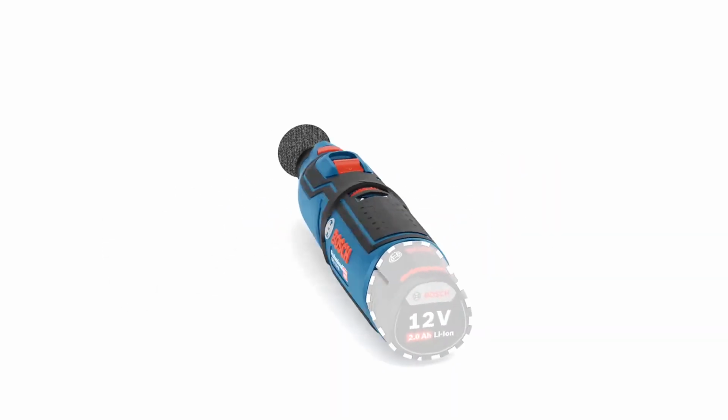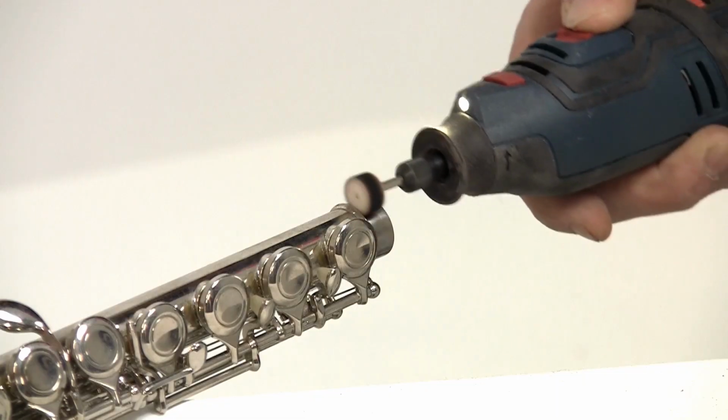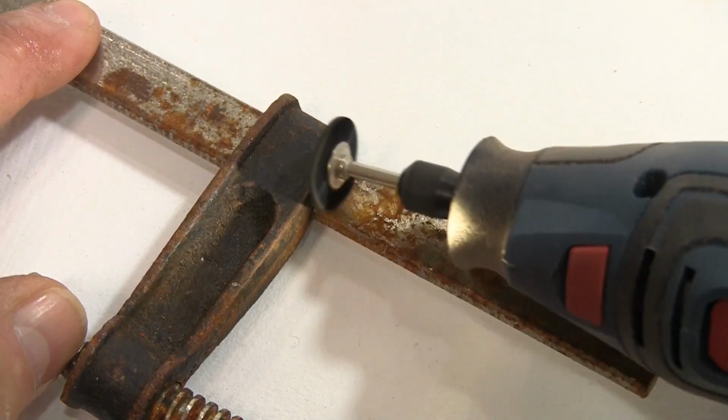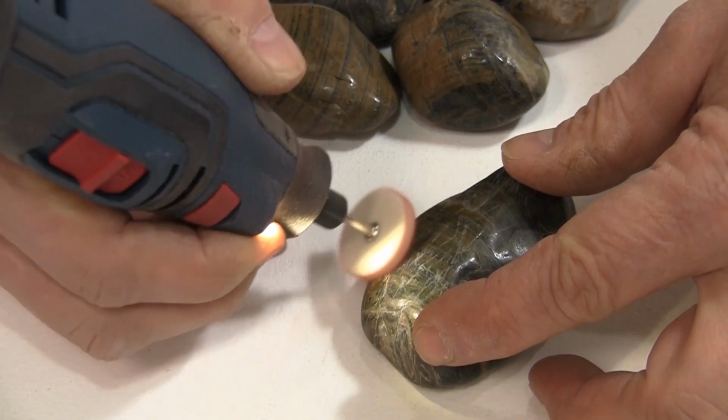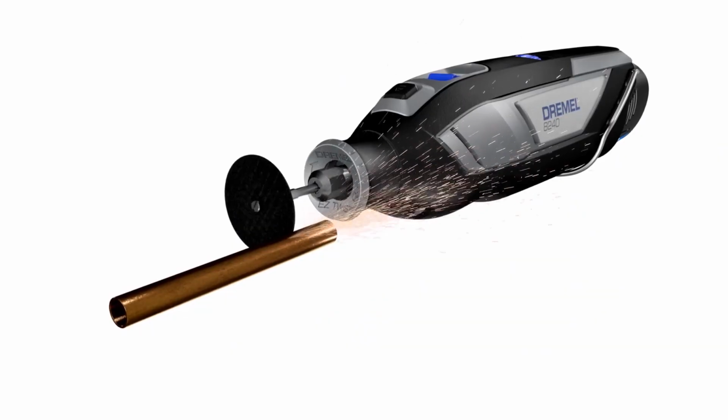Looking for the best rotary tools to tackle your next project? Whether you're cutting, sanding, engraving, or polishing, the right rotary tool can make all the difference. We've rounded up the top 5 rotary tools that offer precision, power, and versatility for any task.